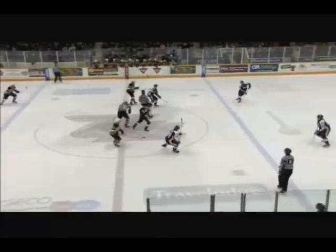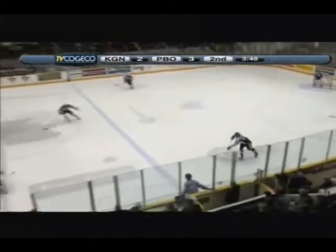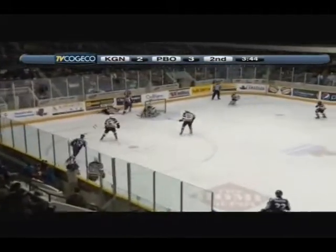Faces it off. Looked like a natural centerman there. Yeah, a lot of these guys that are playing wing play center coming up, and here's Lorenz, chips it on goal.